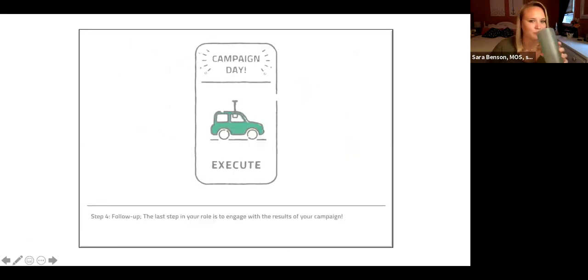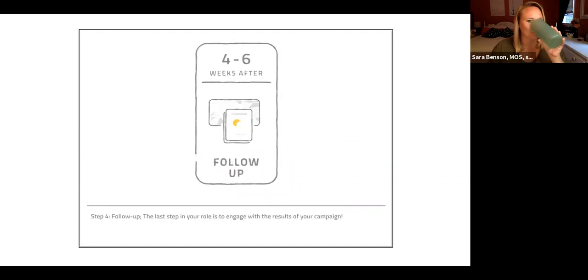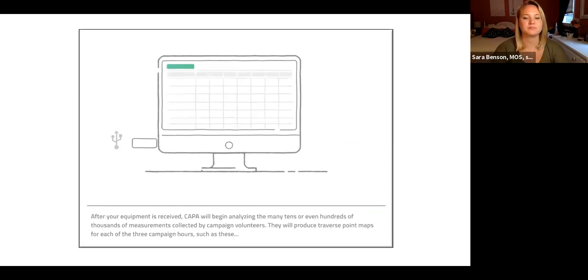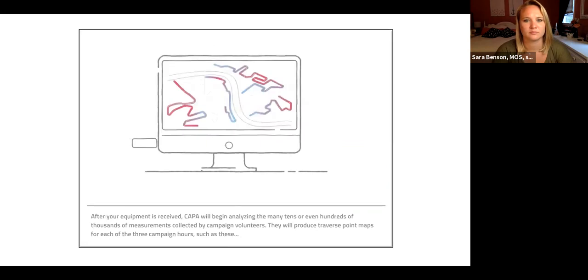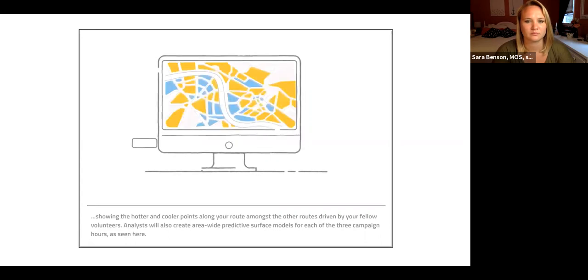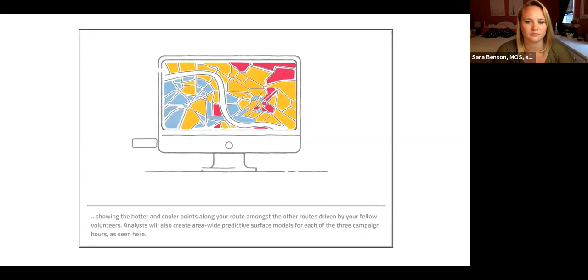Step 4. Follow-up. The last step in your role is to engage with the results of your campaign. After your equipment is received, CAPA will begin analyzing the many tens or even hundreds of thousands of measurements collected by campaign volunteers. They will produce traverse point maps for each of the 3 campaign hours, such as these, showing the hotter and cooler points along your route amongst the other routes driven by your fellow volunteers. Analysts will also create area-wide predictive surface models for each of the 3 campaign hours, as seen here.